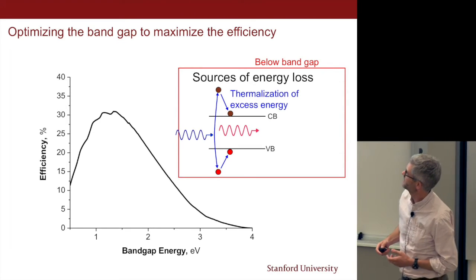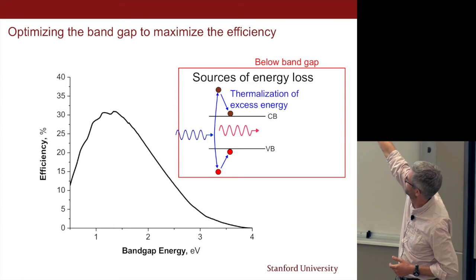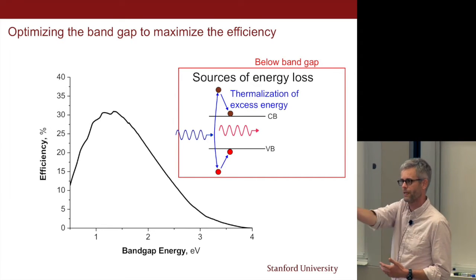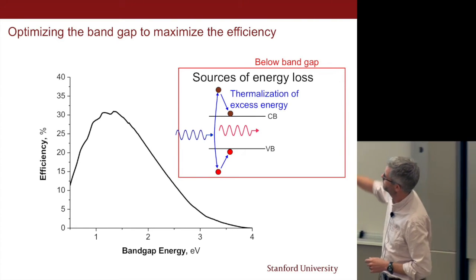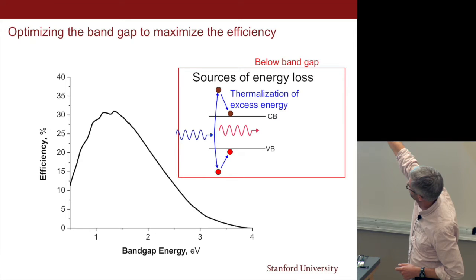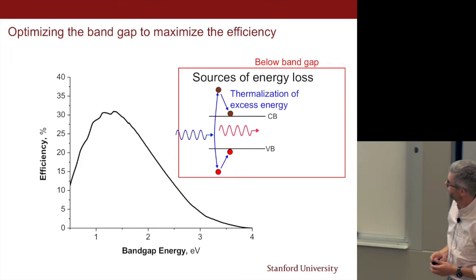The problem with that is we can only absorb photons if they have a greater energy than the gap. So if we pick a large gap, then a lot of the photons in the solar spectrum will go right through the solar cell unabsorbed. So when you look at the trade-off, you find the efficiency versus band gap looks like that. And the ideal band gap is 1.4 electron volts, and you can only get about 33% efficiency.